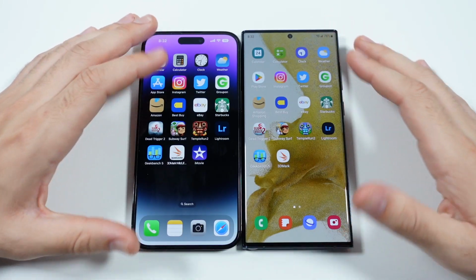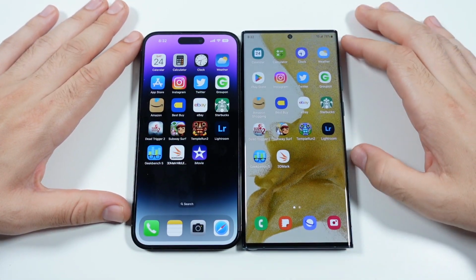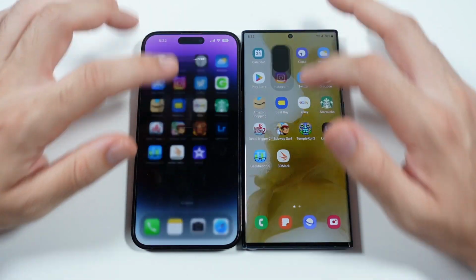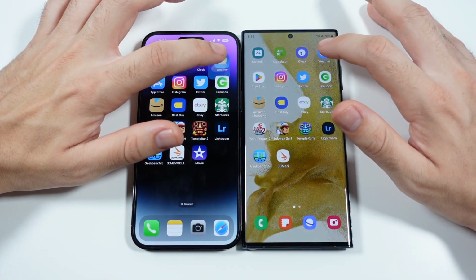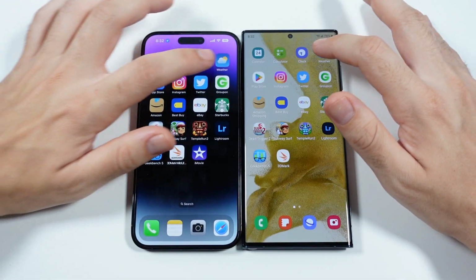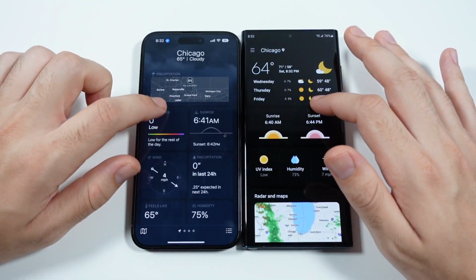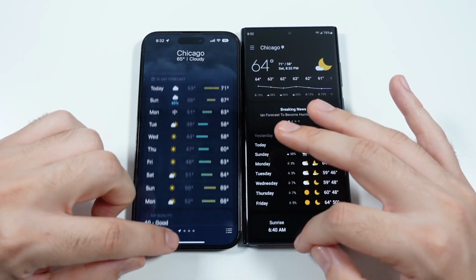All right, guys, so we've arrived at the app test. One of my favorite tests of the year, the best Samsung versus the best iPhone. Let's go into calendar. You can see pretty similar. Calculator, pretty similar. Clock, pretty similar. Weather, pretty similar. Let's actually show these apps. They're actually both nice and updated. They have great features. And you can see the scrolling just super smooth on both phones.